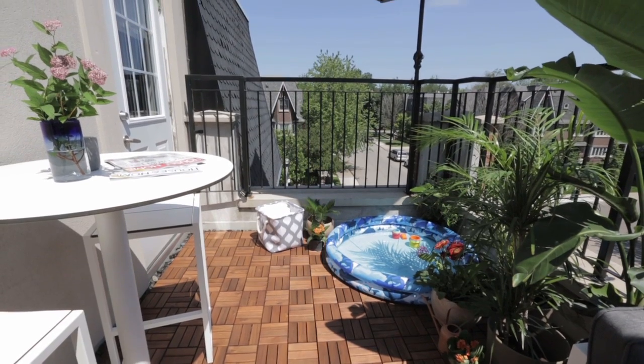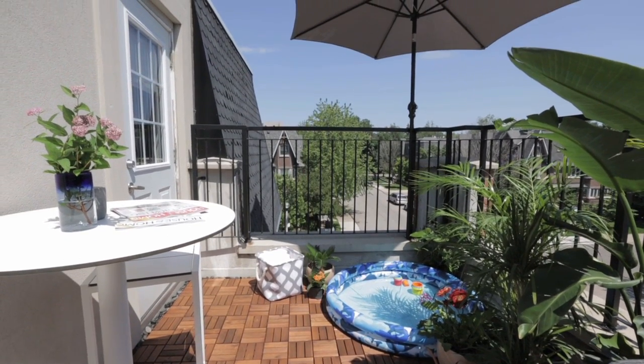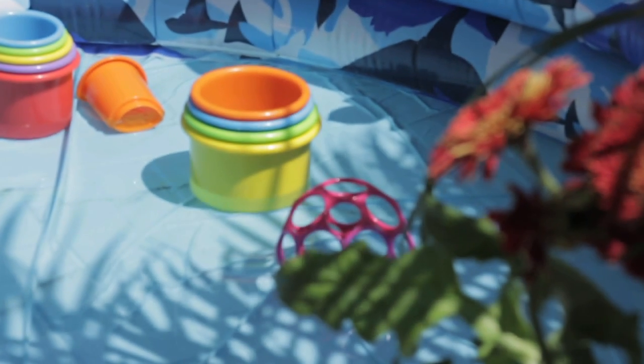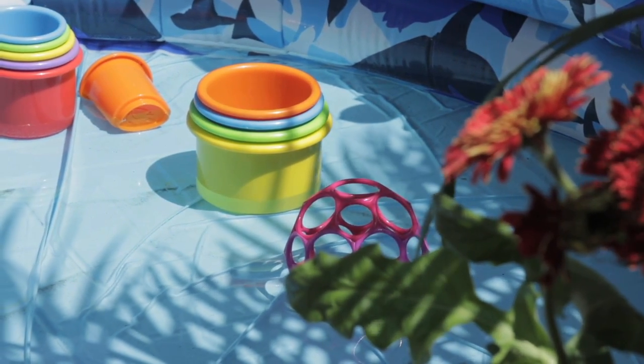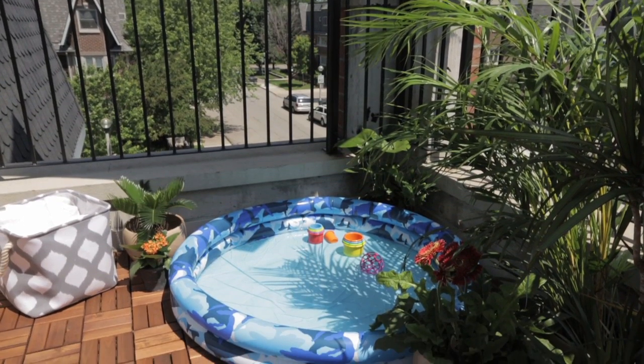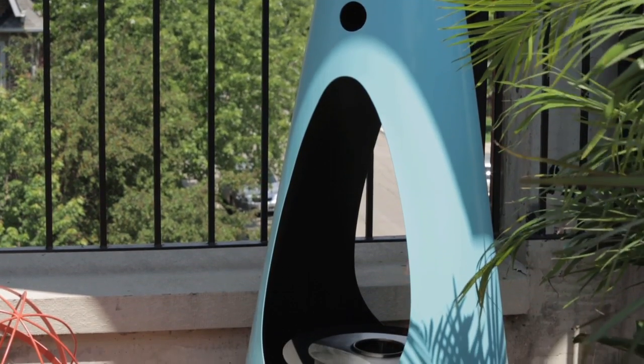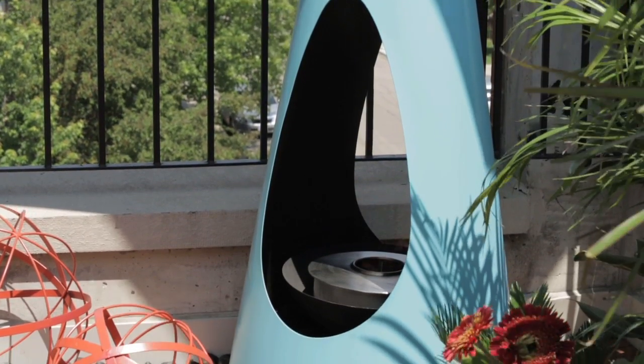Tip number 5 is to save some floor space by elevating the patio umbrellas and mounting them to the rails. My last tip is to bring an element from the backyard onto your patio. So if an inflatable pool isn't your thing, you can be the talk of the neighborhood with a great mod fire, which is lit with ethanol.